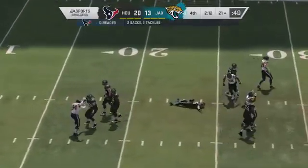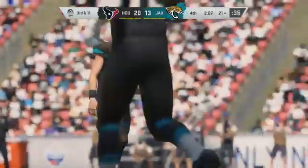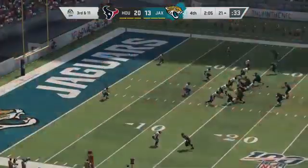He's going to be sacked back at the 23-yard line. DJ Reader able to get in there for his second sack of the afternoon.